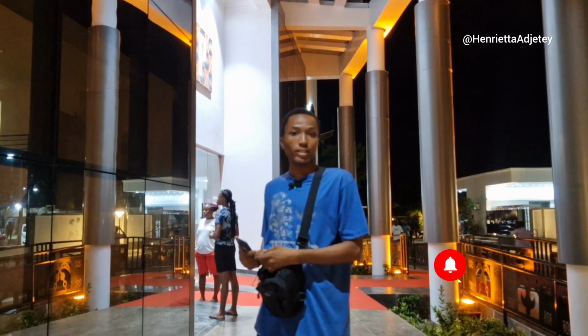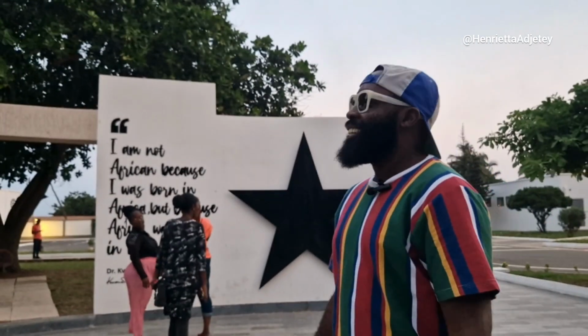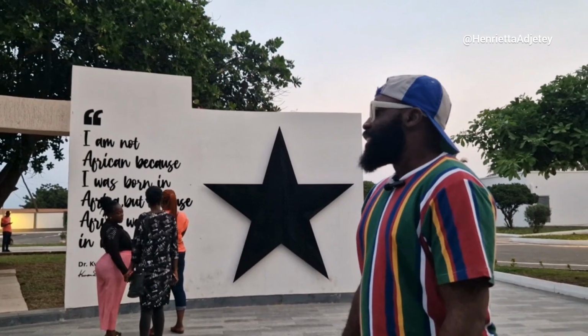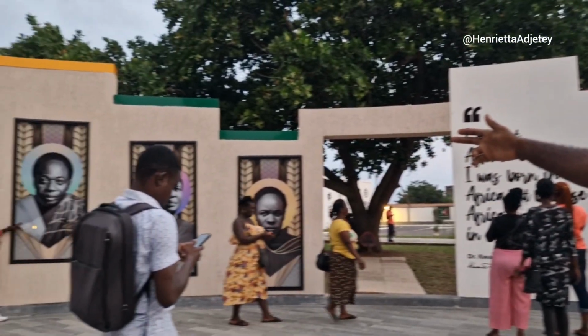I wish I came here earlier, maybe in the morning, but I'm here at night. But so far I've had a nice experience. As you can see, the place is looking very beautiful. I love everything about it, especially the pictures. This is my favorite spot. I love this.